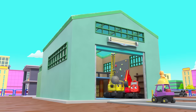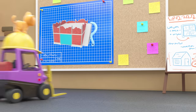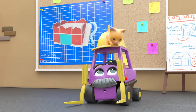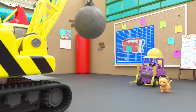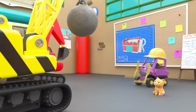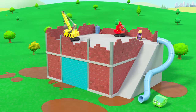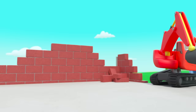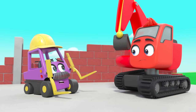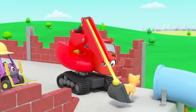It's a sunny day at Construction HQ. Look, Kitten is riding on Mr. Rubble's head. Today, they are demolishing an old factory. The crew are removing the bricks from the building, throwing them down the chute to be collected by Mrs. Skip. What's wrong? Oh dear, it's Kitten. They need to get her out of trouble.